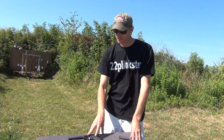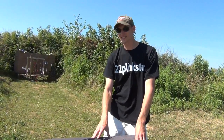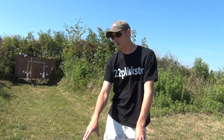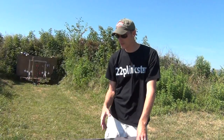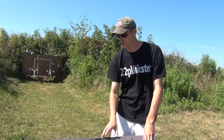Or even your Mark IIIs. But I've seen these things as low as $90 in gun stores. Of course, they have some pitting, they have a little bit of rust on them. But if you don't mind that, if you want a gun that just shoots and shoots halfway decent, this is a good choice.